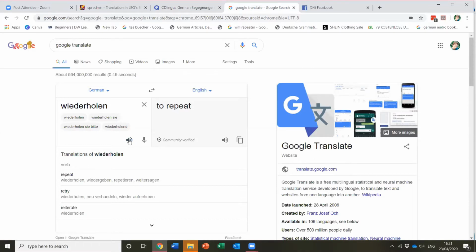So I have to say, from the pronunciation, I suppose, leo.org and Google Translate are really great. Quizlet is good, but it's a little bit quick, but still great as well. Really good ways of checking how to pronounce new words.